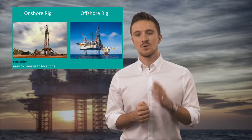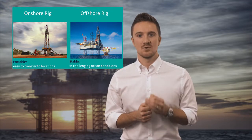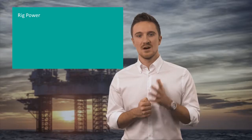Onshore rigs have to be as portable as possible to allow easy transfer between land-based locations. Offshore rigs have to be stable in the face of ocean forces and overcome the challenges of getting the drill bit to the seabed before drilling can even begin. What all rigs have in common is they need a lot of power, typically ranging from 1,000 to 7,000 horsepower.